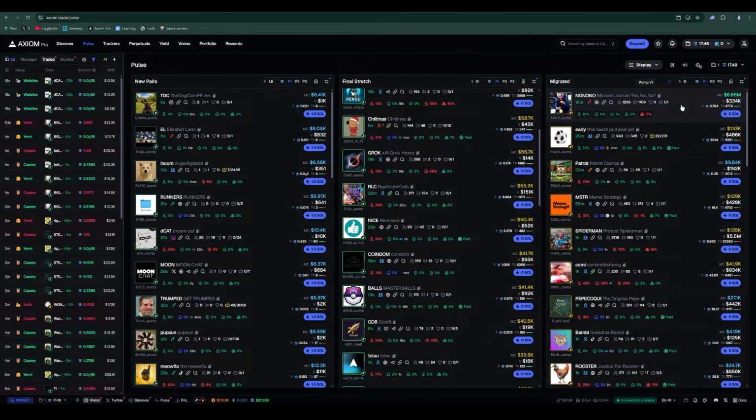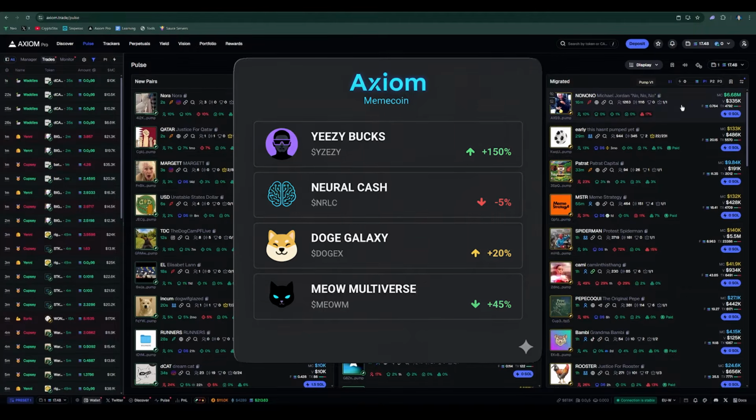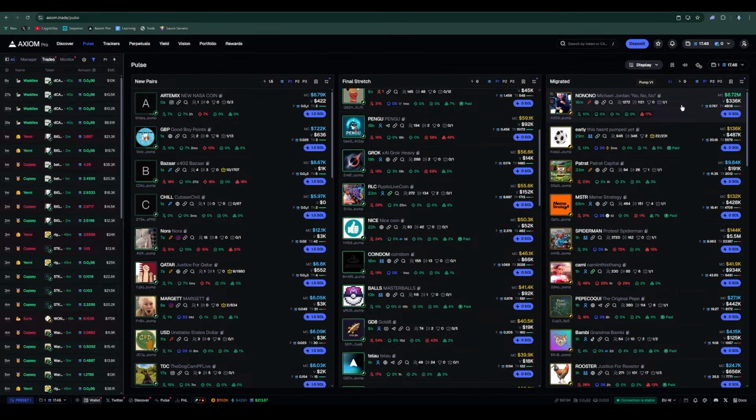So the meta is ever changing. Sometimes it's AI, celebrities, dogs, cats, technology projects, and all that. The meta is constantly changing, so you can't learn it and just forget about it. You actually have to be on the ball and understand what's happening in the market.